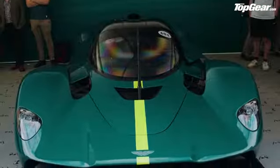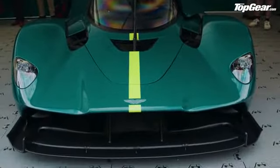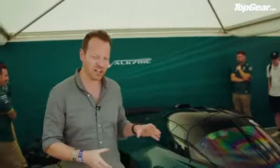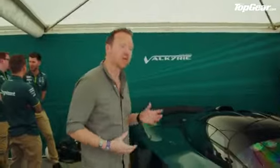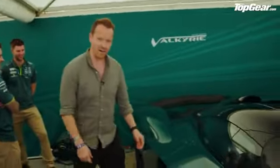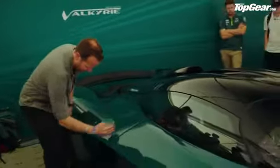And today, I'm going to get a chance to be a passenger. So let's ask a question. Can a car that's as driver-focused as this, that purports to be the closest thing to an F1 car for the road, can it take passengers? Well, let's find out.